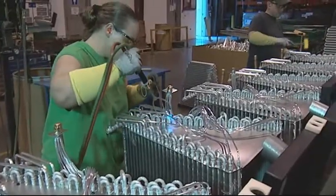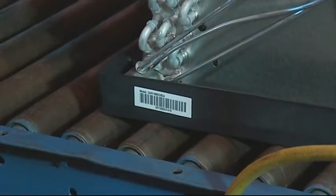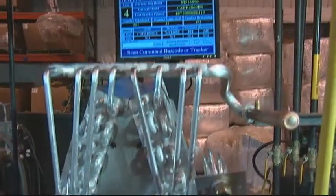All right, Ron, I've heard a lot about those hound dogs. Is this finally it? No. This is not the hound dog. This is where we're putting on that tracker label that keeps up with the leak check data and gives us all the information about the unit.